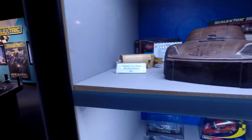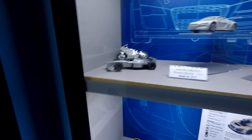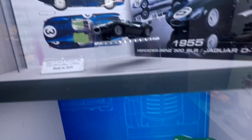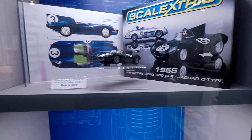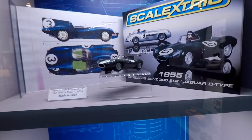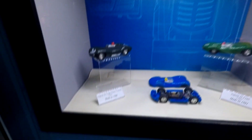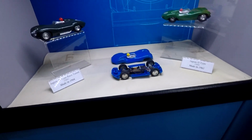This is like the mouldings of the stuff. So there's the motor, or larger moulding of the motor, which goes inside them in pre-production, and how they look before they're painted and made up. The model of a Formula 1 car and motorcycle. Is that a C-Type or a D-Type Jaguar? 1955, yeah, tragic Le Mans, 1955, the worst crash in the history of motorsport. D-Type Jag, made 1961. Look at that. That's just amazing, that is.